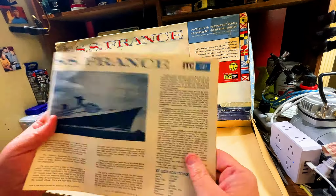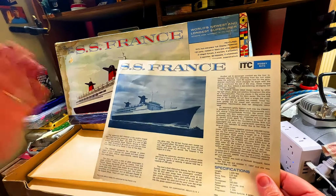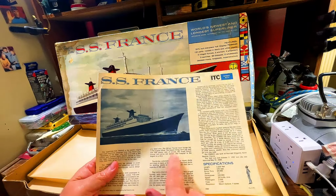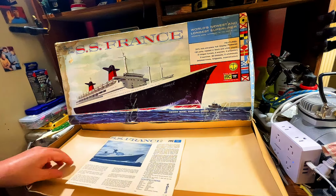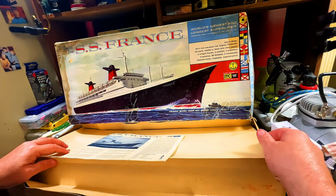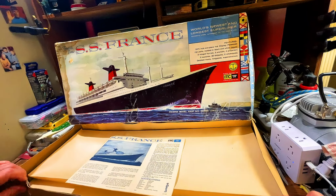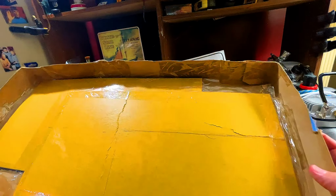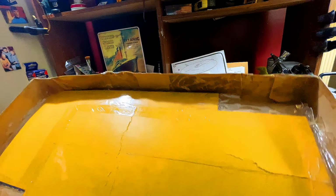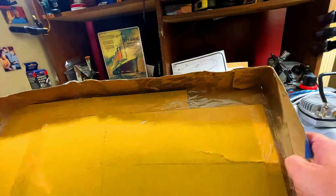And those are the instructions. The instructions are in pretty good condition. And I did show you the instruction sheet as well as the welcome letter that would have been in the box. And that's everything that I can see. Again, I can't take this out because the seller duct taped everything together, and I can't believe that they would. It looks like a game board was ripped in half and then taped on the inside of this.